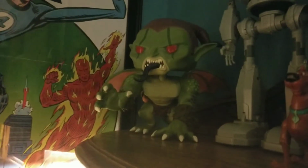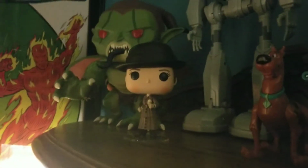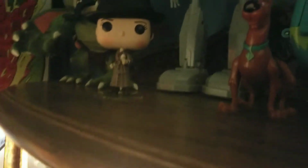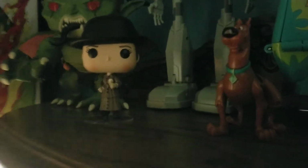$5 at GameStop. I wanted that one because I love the Wonder Woman movie. And speaking of Wonder Woman, we got Diana in her Hot Topic exclusive gear from the scene where she gets ice cream and she's like, you should be very proud of super. I thought that was a funny moment in the movie. I guess it was like $3 at Hot Topic and a buy two get one sale.